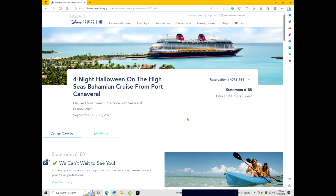This is more geared towards somebody that's really a first-time cruiser that's never done this before. So hopefully you go through a travel agent. It's always smart to go through a travel agent anyways, because they can answer questions and they can get you in and out through the Disney system a little faster than you could probably calling in. That's been my experience, anyways.